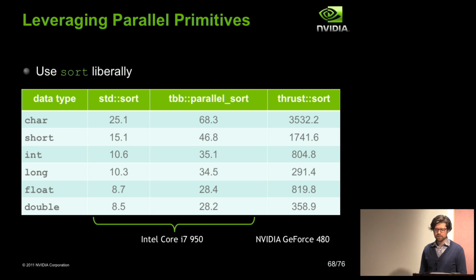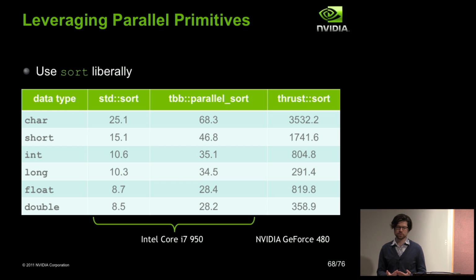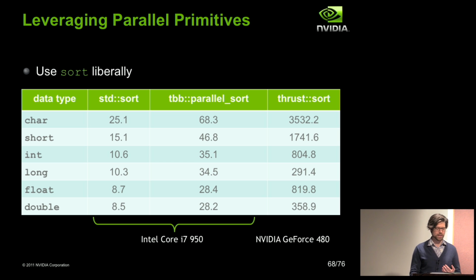Sort is a really powerful parallel primitive. It can get rid of a lot of irregularity by grouping things together that share whatever properties you're interested in. So this is an important tool for getting rid of divergence, both instruction divergence as well as data divergence: use sort. And thrust sort is pretty good.